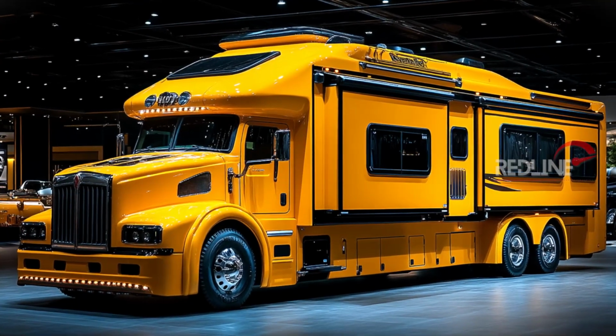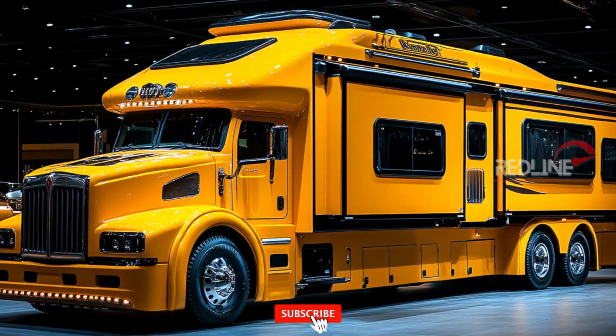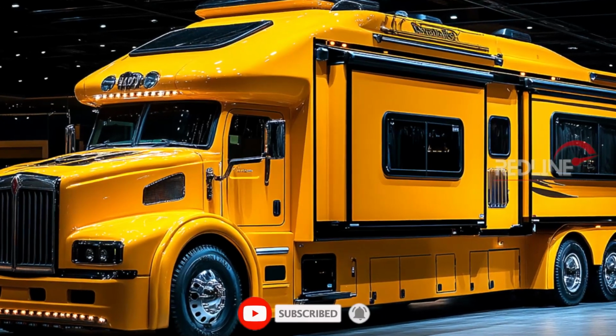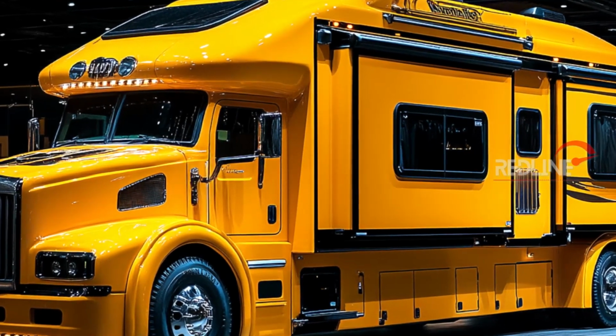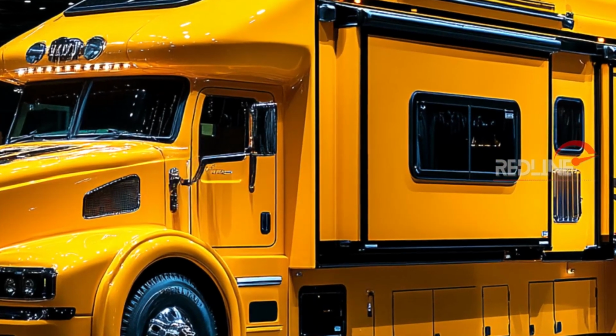Welcome to Redline Channel Automotive, a custom body shop for a person seeking to construct an extreme motorhome with remarkable endurance and off-road performance. They converted and extensively modified the Kenworth C500 truck to produce the 2025 Kenworth C500 Motorhome.